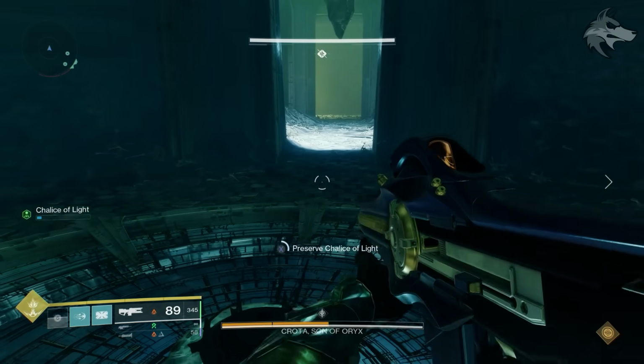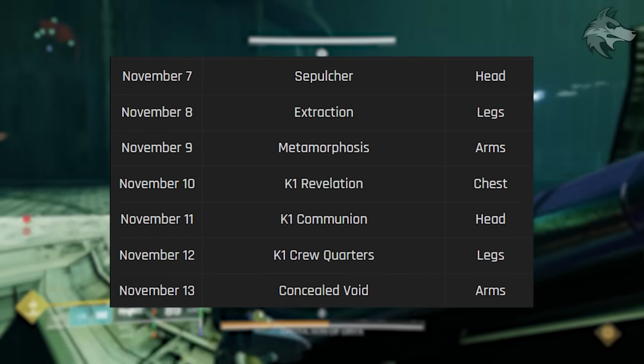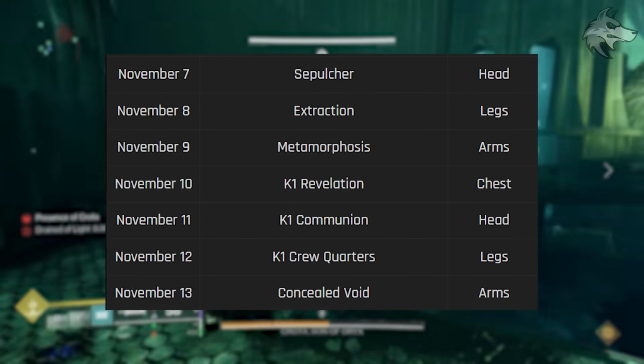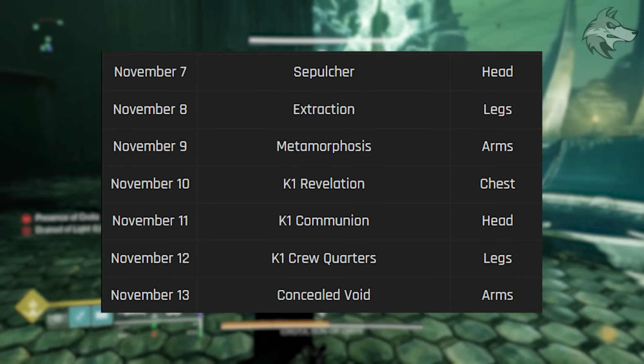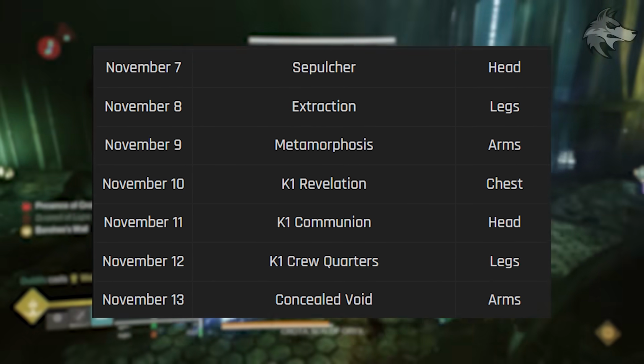But for the featured Lost Sectors for this week, for November 7th, we'll see Sepulture dropping exotic helmets. Then we'll get Extraction on November 8th, dropping exotic legs. Metamorphosis on November 9th, dropping exotic gauntlets. And K1 Revelation on November 10th, dropping exotic chest pieces.